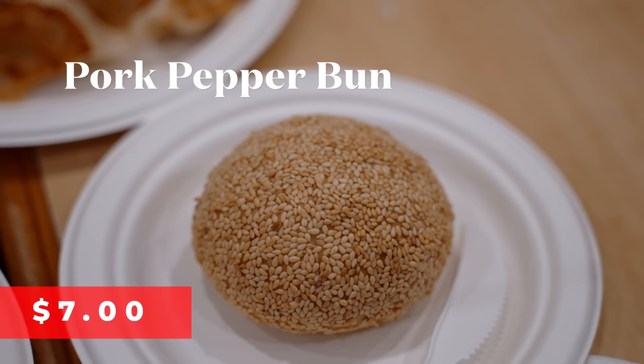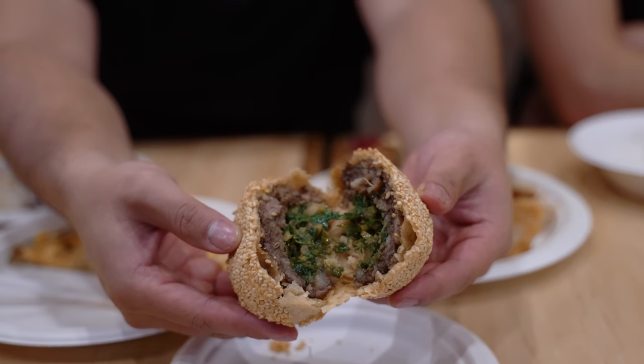All right, let's try this one. So this one here is the specialty, isn't it? Like this is the Taiwanese golden child, right? Yeah, it's a black pepper bun. I think this is the only place in Sydney that does it. Yeah. Thank you. You can see how fatty the pork is. That's the secret. Right? Yeah. It looks like a burger patty.